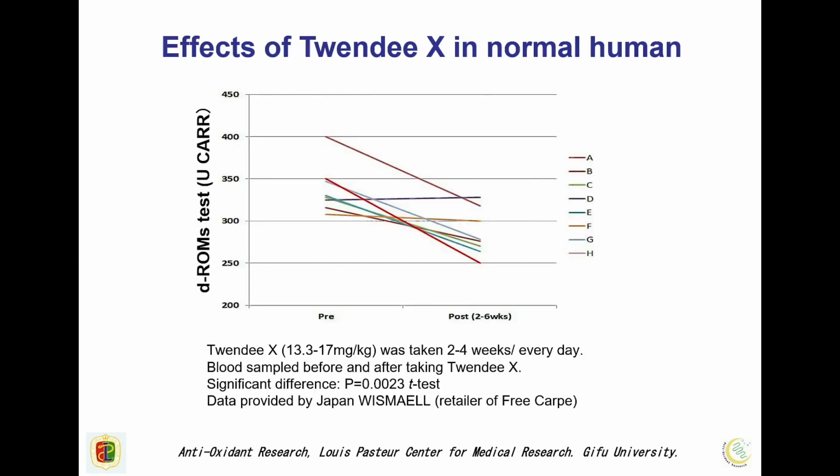And then this data shows oxidative stress level in the blood in normal humans. This DROMS test shows hydrogen peroxide levels. And then the normal level is below 300. All participants are a bit higher. And then you see that after 2 to 4 weeks taking Twendee, it's reduced dramatically, like 30%.